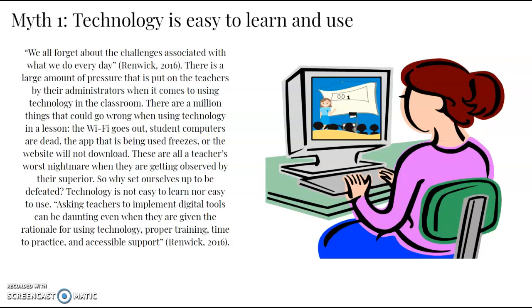So why set ourselves up to be defeated? Technology is not easy to learn, nor easy to use. Asking teachers to implement digital tools can be daunting, even when they are given the rationale for using technology, proper training, time to practice, and accessible support.